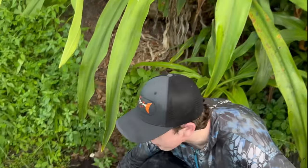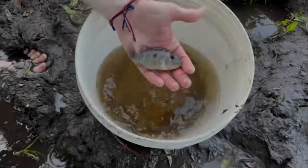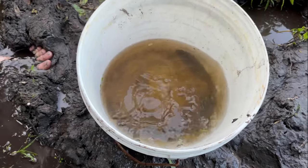There's actually more in here too. Let's see if I can grab one. I felt more fish. No, okay, they're too fast. Let's get this guy in the bucket and we'll keep going. All right, another addition to the keeper bucket. Beautiful. Oh, he's going crazy.